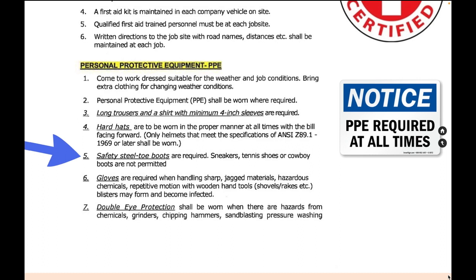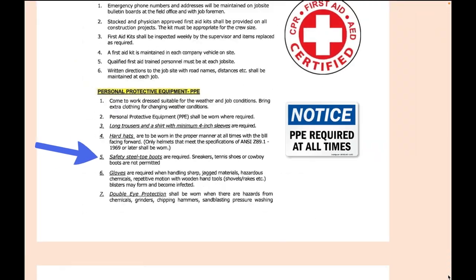Gloves are required when handling any sharp, jagged materials, hazardous chemicals, repetitive motion with wooden hand tools, shovels, rakes. How about handling rebar and deck pans and anything with a potentially sharp edge? You must be careful. Double eye protection shall be worn when there are hazards from chemicals, grinders, chippers, sandblasters, pressure washers, and jackhammers.